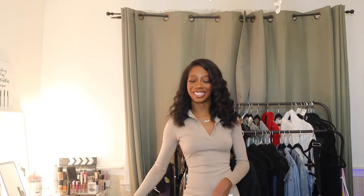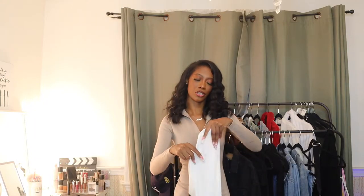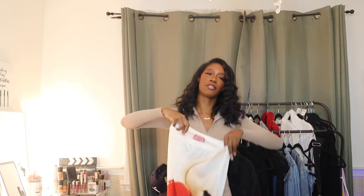The next couple items I'm going to show are from Jaded London. If you're looking for a good statement, it girl piece, it's going to be on Jaded London's website. I did get a Jaded London dress for my trip to Miami a couple months ago, and that one was a hit. So I was like, let me just go and see, let me just show y'all. So here's the first thing.